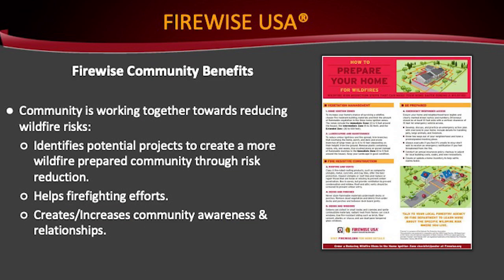So next, the benefits: it identifies potential projects, it helps firefighting efforts, and it increases community awareness and relationships. Like I said, I believe everybody wants to do the best for their property, but they may not know what they can do. They may not know what will have the biggest impact, what costs the least, and they may not know what other neighbors or their neighborhood may play a part in their wildfire safety.